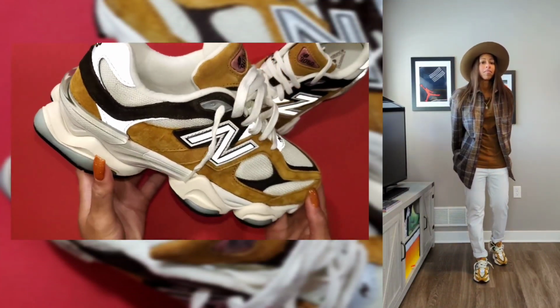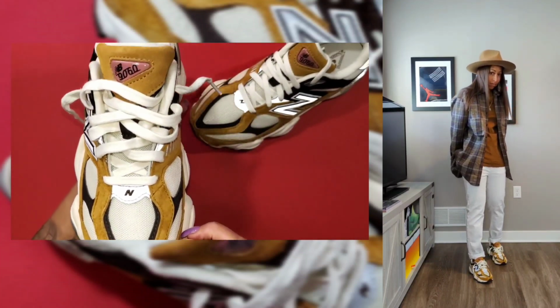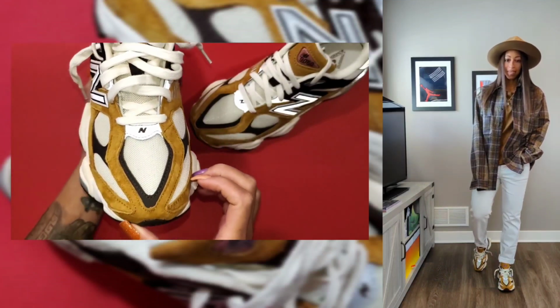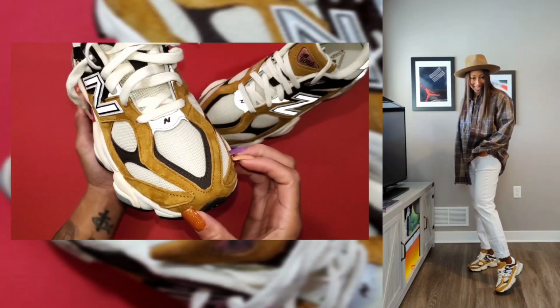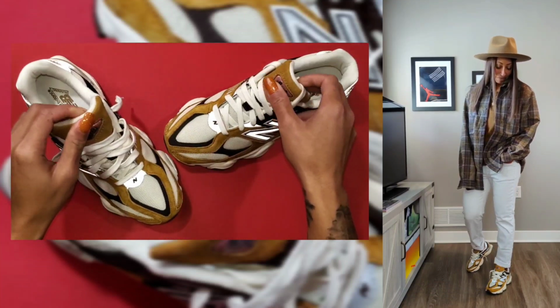They dropped an earth tone pack a while back. I believe it was either on Finish Line or it might have been on Nike as well. So I paired those with these just because I wanted another brown tone in the mix. I have lighter shades as well, and yes, I will rock them with these New Balances. Again, no shame in my game there, but have fun with this pair if you get them in.